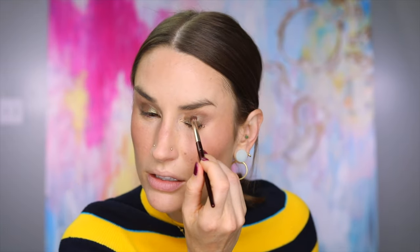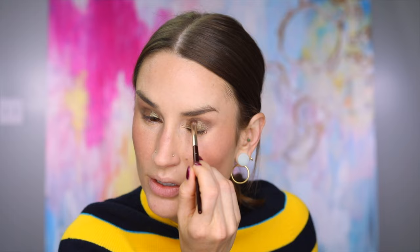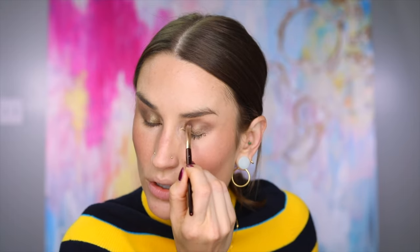So now I'm going into Liberty, which is this really pretty soft olive. And I'm going to use that to build opacity in the crease where that shade from Ismaya was just not giving me the kind of believable contour that I wanted. Oh my gosh, the shift on Hope on brown eyes, come on. That's so good. That's so good. That's so good.